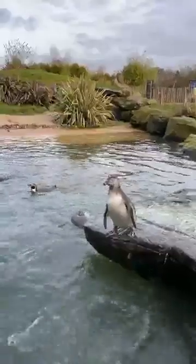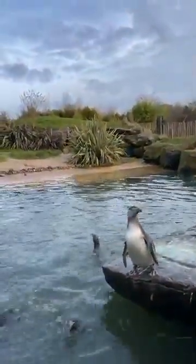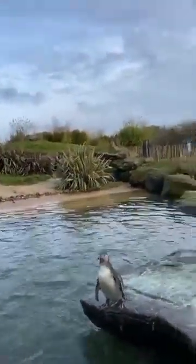Jane's asking, can we see underwater? Unfortunately, I can't in the bottom pool, but I will take you back over to the top pool so you can see them swimming under the water. So we'll see if they come back over. So we've got 3 penguins in this pool at the moment. You can see them just in the back corner. They're not coming over now.